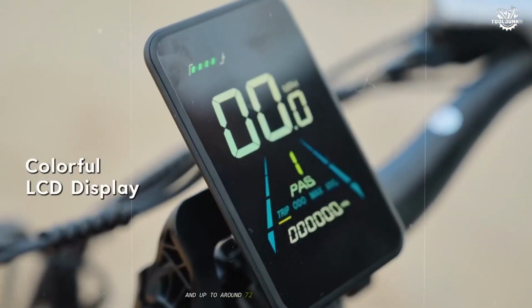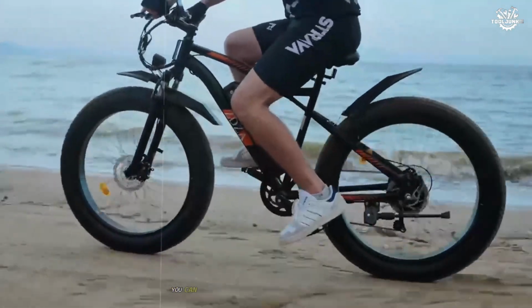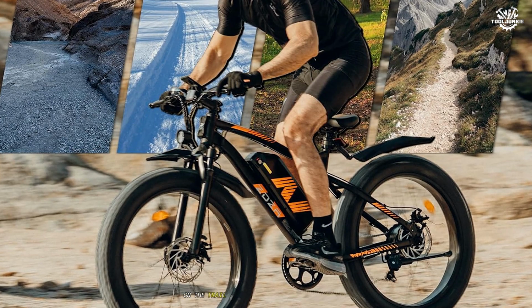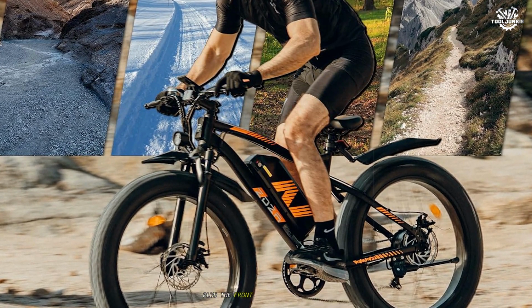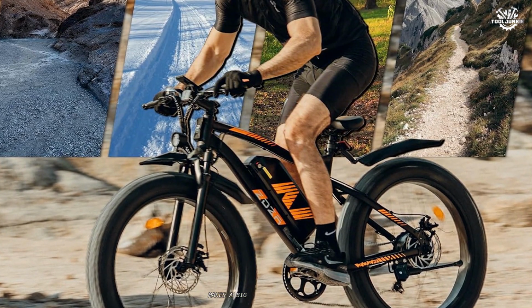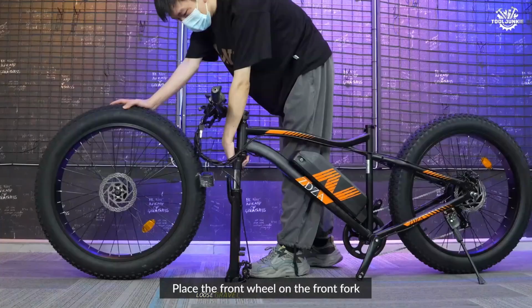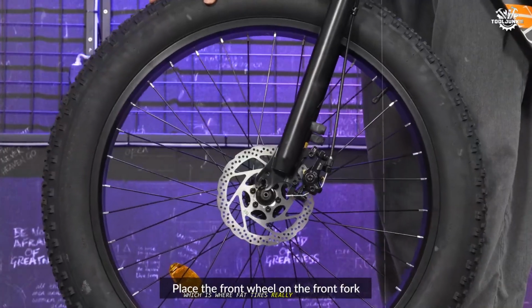and up to around 72 miles in pedal assist mode, so if you're light on the throttle, you can stretch a single charge through a full day of riding. On the trail, that 26 by 4.0-inch fat tire setup, plus the front hydraulic suspension, makes a big difference in comfort. The bike feels planted on rocky paths, loose gravel, and even snow or beach sand, which is where fat tires really earn their keep.